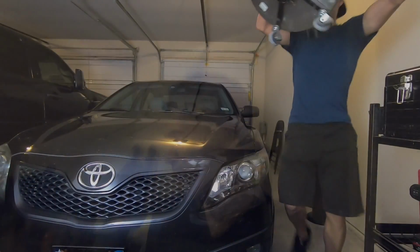Here we are again, guys. It is nighttime once again, but the car is looking amazing. Last step, what we're gonna do is put a little bit of wax on it to protect it because we basically stripped everything off. So we're gonna get some wax back on it, protect it a little bit, and then tomorrow we're gonna give it back to my parents.